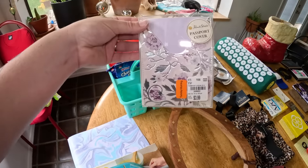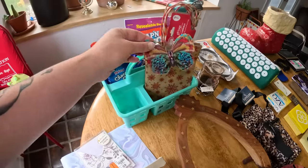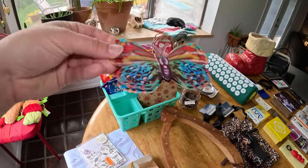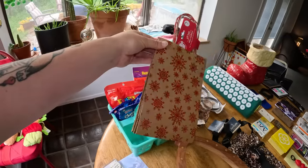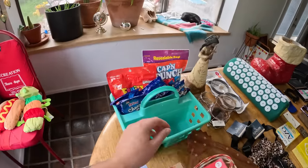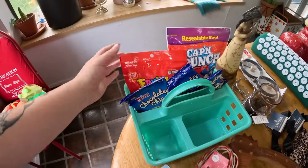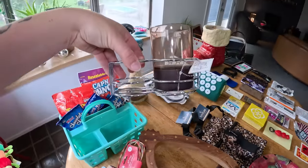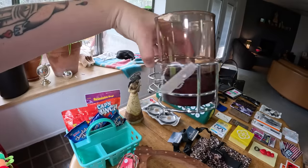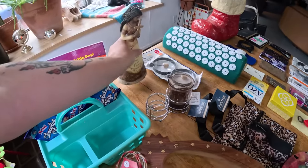We got one passport cover still in the packaging. Two butterflies, they're just loose. They could go maybe in a crafting bundle, and some gift bags right here. And then these are the little food items that we found. So there's some cereals and the shower caddy, and then there's also for the bath this one little toothbrush holder. It's missing the cup on the other side, but that's easily replaceable.